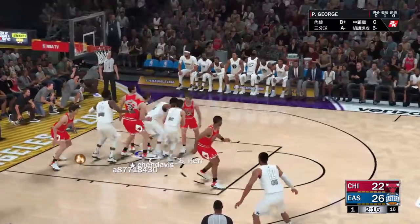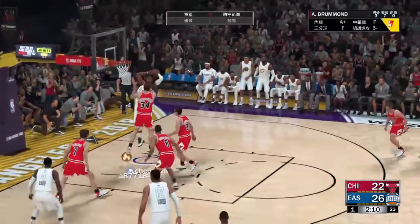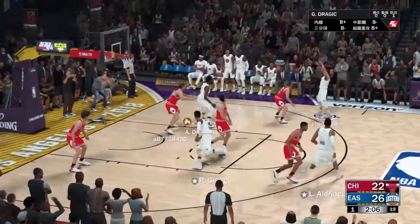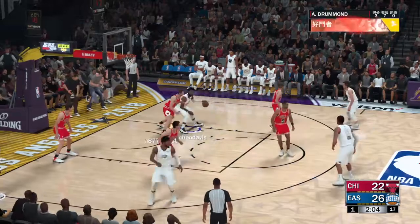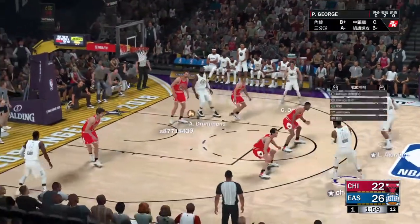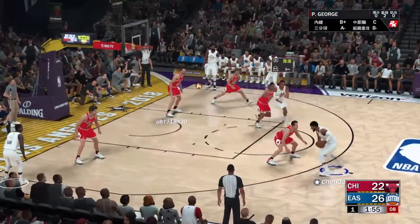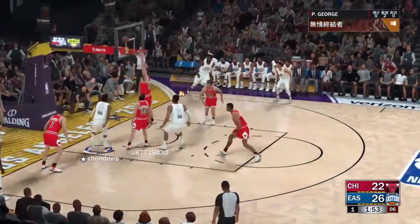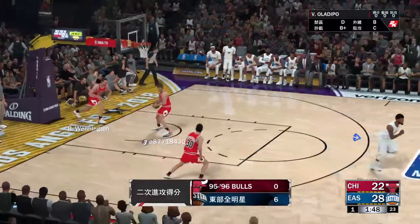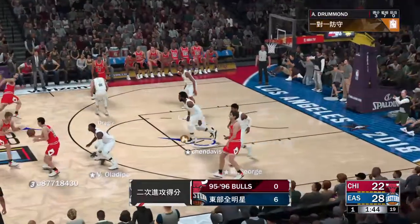Goes up again. Got a hand on it. And he recovers it. Drummond kicks to Dragic. Back to Drummond. Outside Dragic. Outside George. Persistence pays off as they finally hit a shot. And off to a strong start here early. 6 points off second chance buckets.